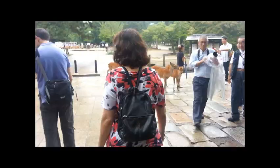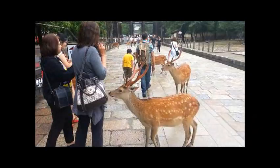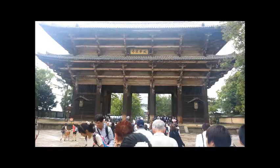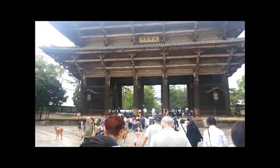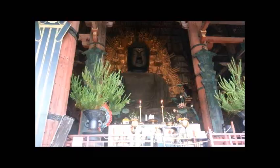Now going to see the Great Buddha in Nara, and the city is known for all of the deer that walk around the park. So check them out. To see the Buddha, the wonderful Buddha of Nara. The approach.